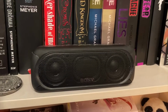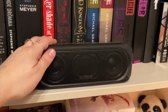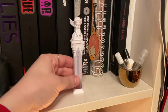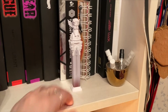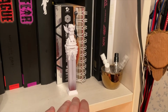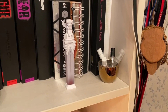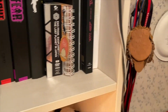Then we have my love, my speaker that connects to my phone and to my computer, to my everything. But here we have a lip gloss in this super pretty packaging. I don't know, some random mini perfumes. I typically also have a lip balm here and a body lotion, perhaps some tea tree oil, because this spot is close to my bed, so it's quite easy for me to just reach over. Let's just move these things away because they will be in the way.